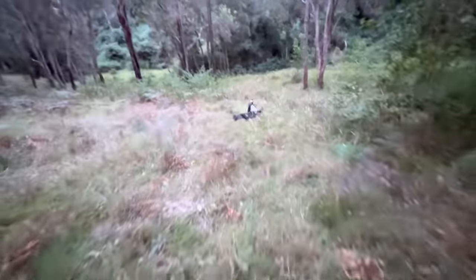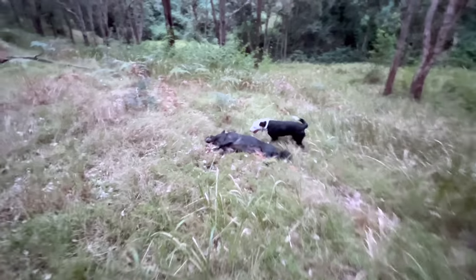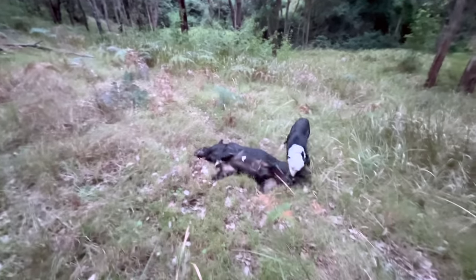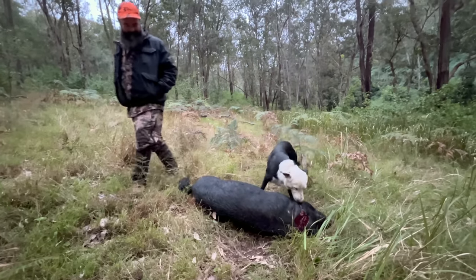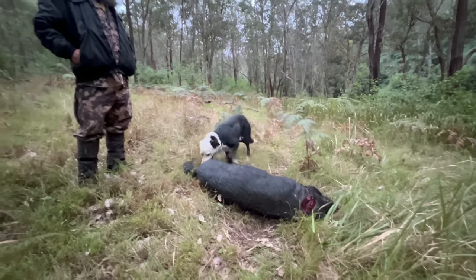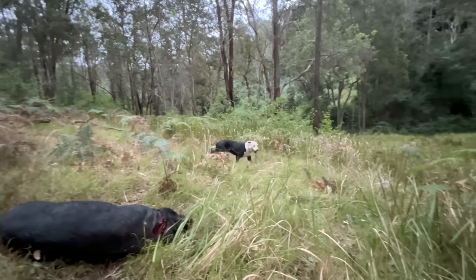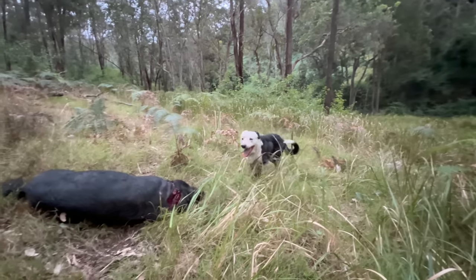Good boy, Waylon. Good boy. Good little boar. It's a nice boar taken this afternoon with one dog, had him bailed. Good boy, Waylon. Good boy.